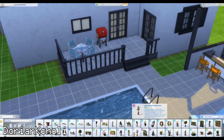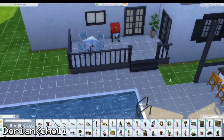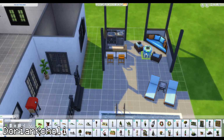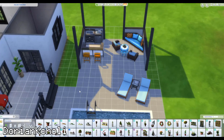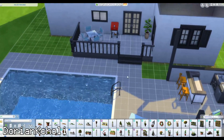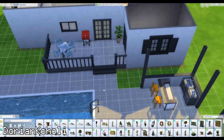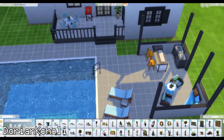Decorations, plants, plants, plants. I want a plant like in this corner, and maybe like a little house plant right there. Won't put anything right there for now, but I'll say right here, I just might fill this in with like bushes or something, and then maybe put a little plant in the center of the table.